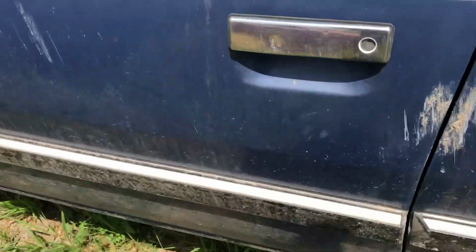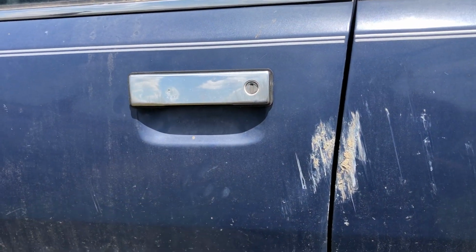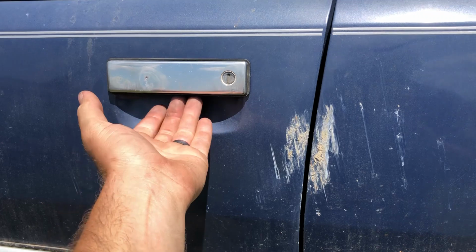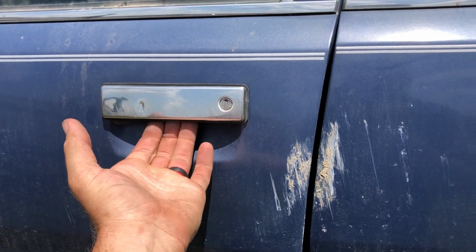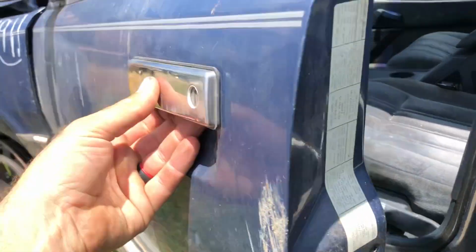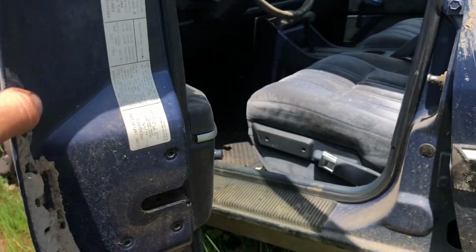The door handles on this thing are pretty cool. It's just a stainless steel cap on here, and you actually push up and pull towards you, which is pretty cool. I like these weird, unique door handles.